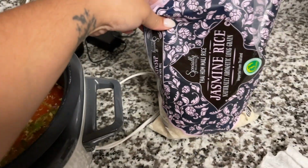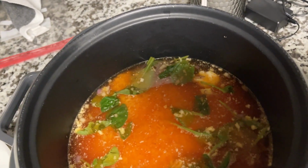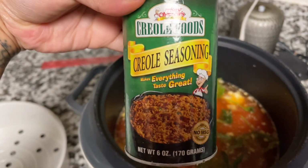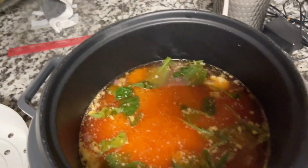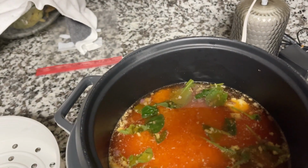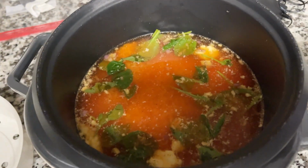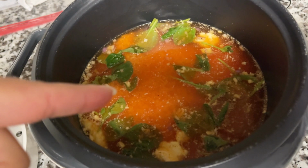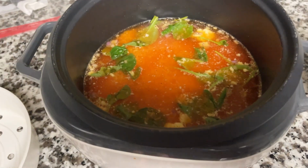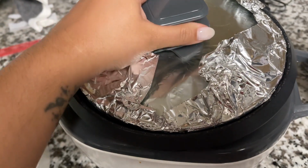So let me show you what I'm doing with the rice. In my rice cooker, I put jasmine rice. I have some salt, two different Cajun or Creole seasonings, this one, and I also put this one, and then I put a little bit of sazon in it, just like half a packet, a little salt, and then some minced garlic, some shallots. I have some spinach and arugula in there. I stirred it up, so now I'm just gonna turn it on. Put the lid on, let it do its thing.